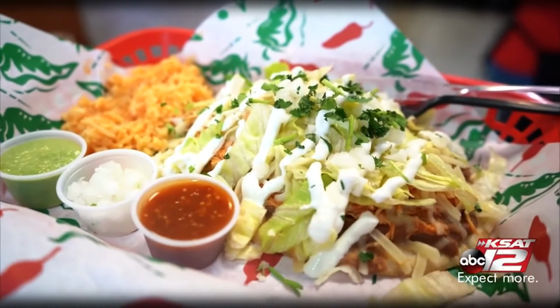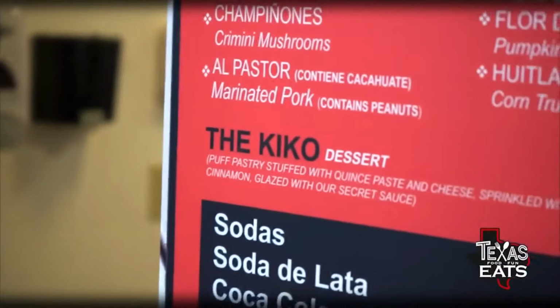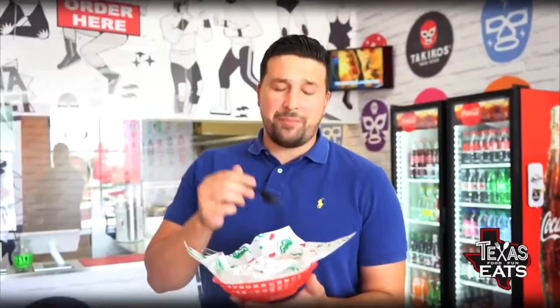And when you're here, you can't forget dessert. After you eat your quesadillas, you're gonna want something sweet to go down with it, right? And you gotta get the quico. This is their dessert that they're making here at the restaurant. You can't find this anywhere else. It's a puff pastry, right?